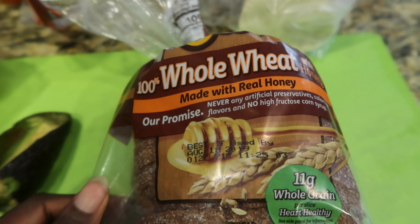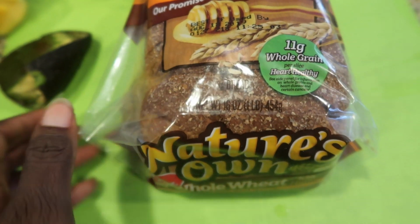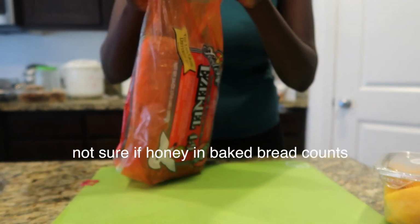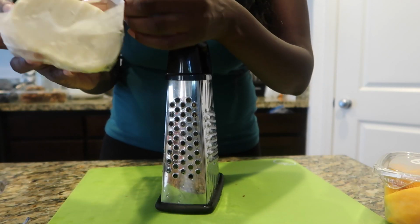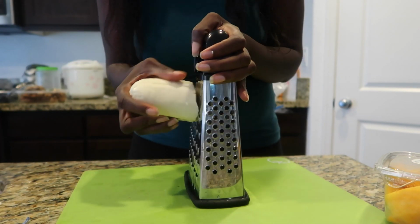So this bread here is just another option if you don't want to get the specialty bread that I showed you previously. This one has 150 milligrams, and that is per 2 slices. I didn't use it for Kai because it does say that it's made with real honey, and I know he's not supposed to have honey until after he's 1, so I just decided to not go with that. He also will be having some mozzarella cheese that I'll shred up for him today.